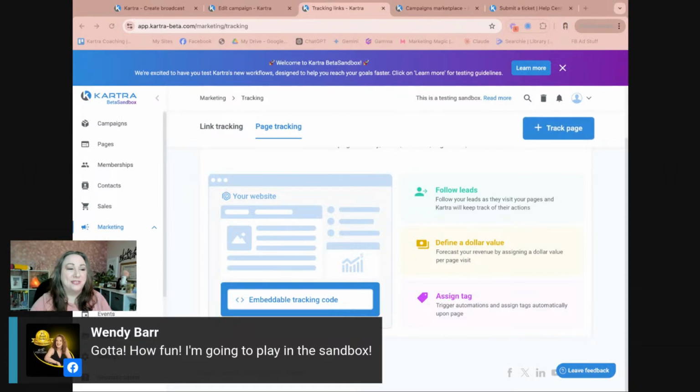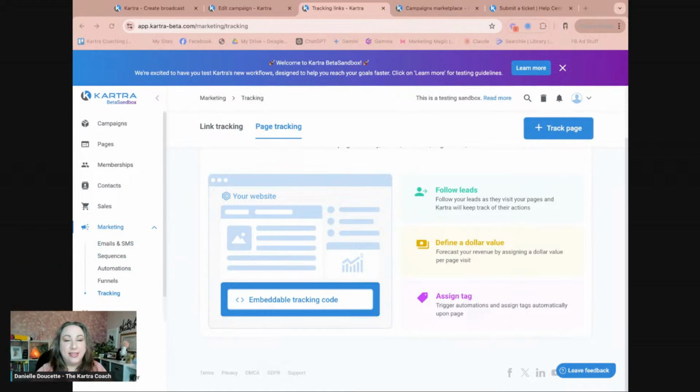How fun. I'm going to have to play in the sandbox. Yes, absolutely. I hope you do. I think it's a really good idea to do this. Even if you're not a marketer, you're spending most of your time working on your own business, I get it. You may not want to come in here and play around as much as I am.